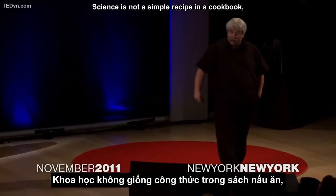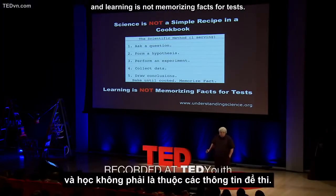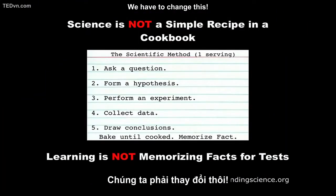Science is not a simple recipe in a cookbook. And learning is not memorizing facts for tests. Yet that's exactly what we do. We have to change this.